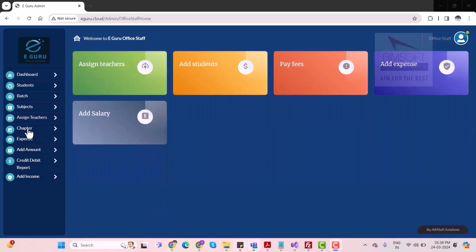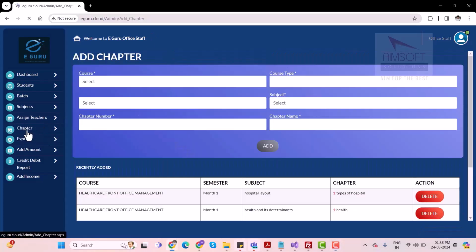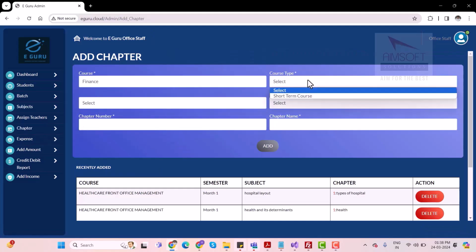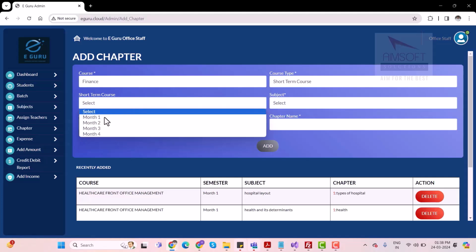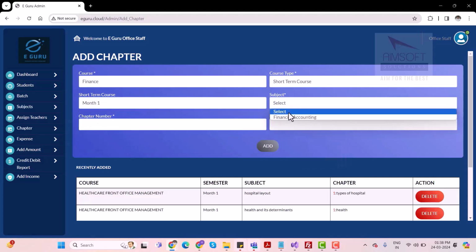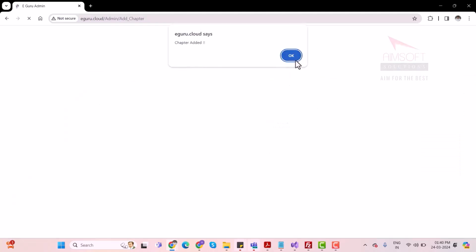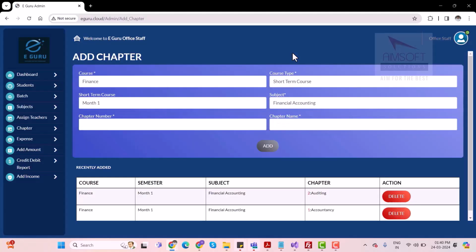So the next section is we need to add chapter for the subject. So click on chapter, and here select the course and course type and the month, select the subject and create chapter details, that is the chapter number and chapter details. Here I am entering the chapter name and click on add to create the chapter. So it created 2 chapters, and we can assign this chapter to the faculties.